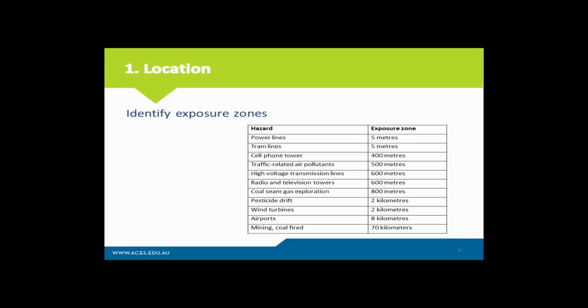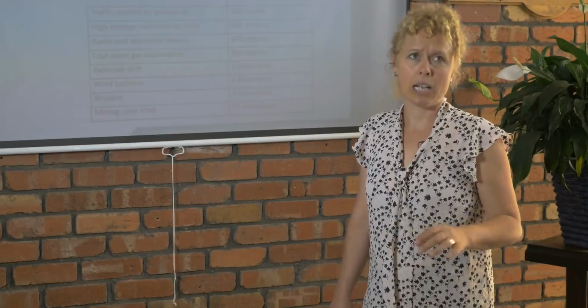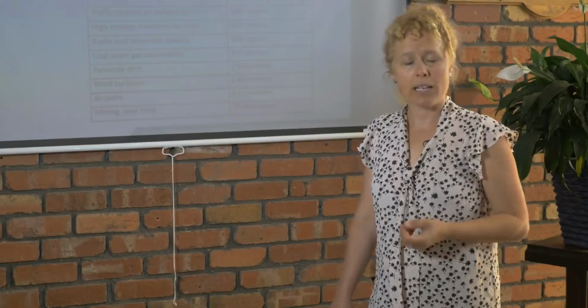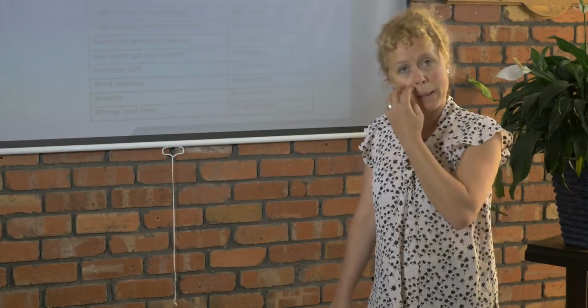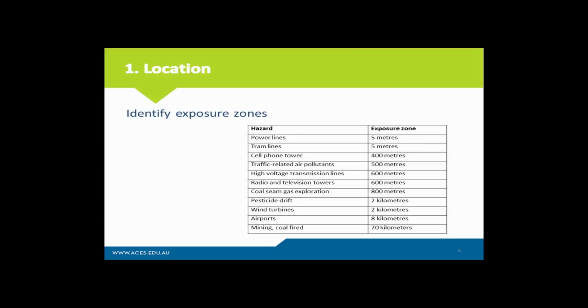Airports, 8 kilometres, 7 to 8 kilometres. When the plane is decelerating and accelerating, that's when it emits its largest amount of fuel. As a result of this, it can be 8 kilometres within the airport. So this is something I'll get my clients to consider, not to live within 8 kilometres of an airspace.